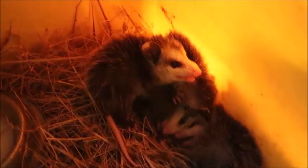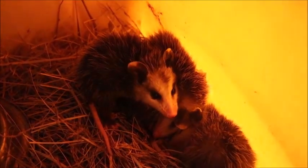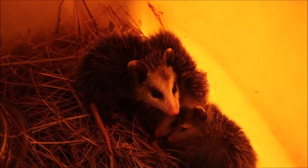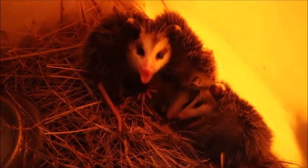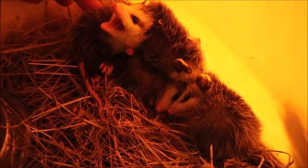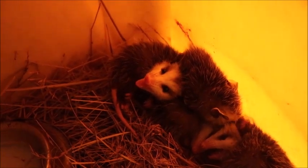So we've been giving them a variety of things. Baby opossums like strawberries. They like the pieces of carp. They like sheep milk. We were using some different probiotic stuff too, just to help them. It's okay, little one. It's okay. Don't bite me, please. I'm gonna leave them alone. I don't want to traumatize those little guys.